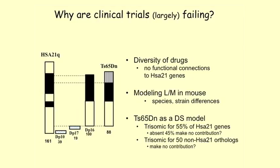The TS65DN is a mouse. So we have the very fact that it's a species difference. And as I mentioned early on, when we ask a mouse to do something, it is not necessarily the same complexity or addressing the same problems as when we ask a child with Down syndrome to do the tasks we ask of a child with Down syndrome. And there's also the pervasive problem of strain differences. Each one of the Down syndrome mouse models is on its background, and that's what it's on. What would happen to the phenotypic features if you could move it to a different background? We don't know.